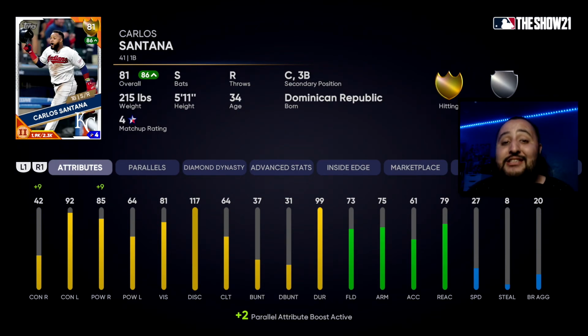And not to mention, he's a switch hitter, guys. He's just like Yazmani. He hits both sides, and he hits both sides pretty well. Although his contact against righties isn't the best, the power is there. He does have 73 fielding, but it's his secondary, so you got a -5 to that, so he'll be at 68. 75 arm with 79 reaction. I am curious because I don't know the answer to this, but when you put someone in their secondary position, what is their blocking? Is there just a minimum that it has to be at? I don't know, but it's not on the list.